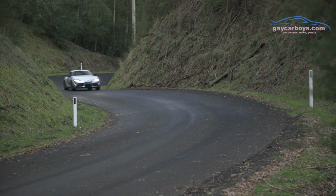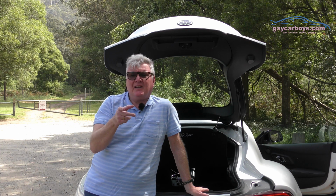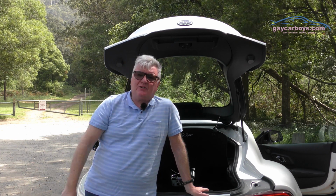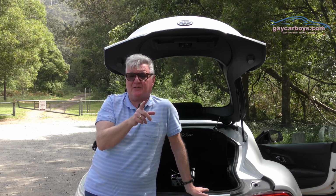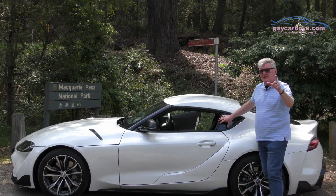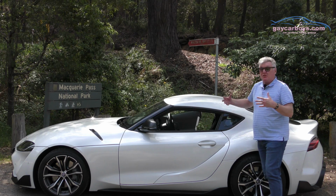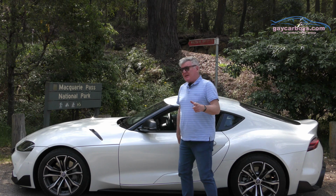It's only got a 52 litre fuel tank, so you are going to need to refuel reasonably often. But we've been getting 9.2 litres per 100 kilometres on our trip, and we've just been up and down Macquarie Pass a couple of times. The little kick up here at the back window. Of course, it's only a two-seater, remember, so there's no need for a huge back window to have lots of freeloaders in. That swoop that I mentioned earlier, there's a fake vent there.